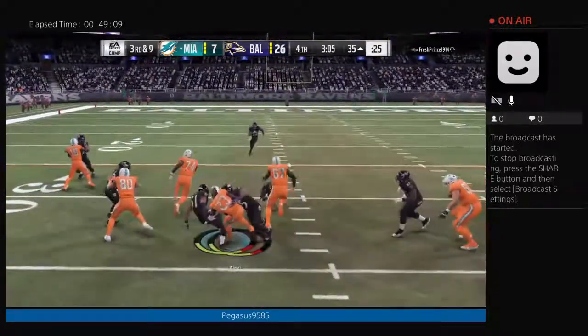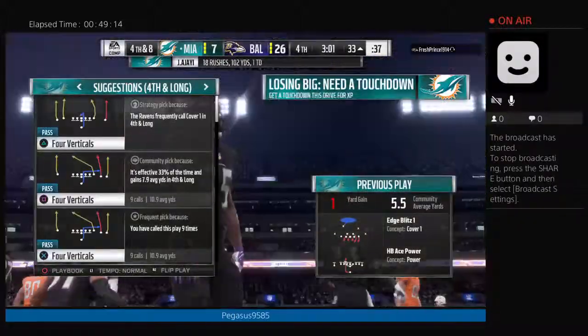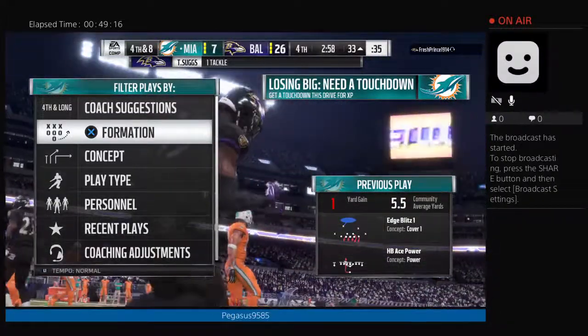Now a handoff here to his running back. And a short gain down to about the 33. Only a yard on the pickup there, and it's going to leave them with a 4th down.